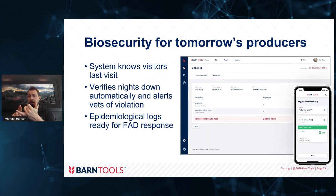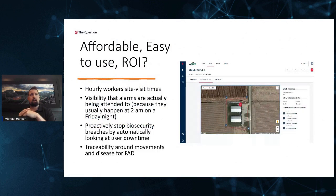And with that, you get a preventative approach to biosecurity. You get epidemiological logs and readiness for nights down. You get dwell times for hourly workers in geofences. You get the visibility, like I said, for alarms, and then a proactive biosecurity approach, and then traceability and so on. So we focus, again, inside the barn with technology, and then around the barn with geofence technology, and together we can do some magical things.